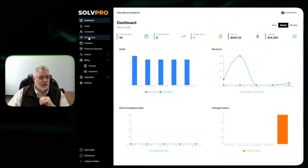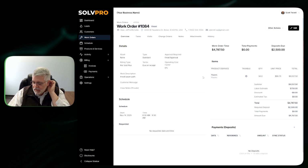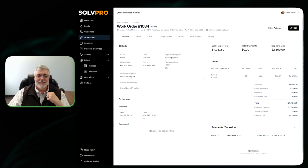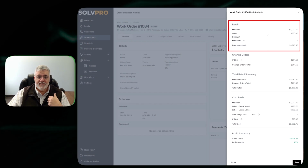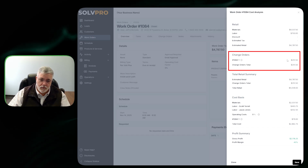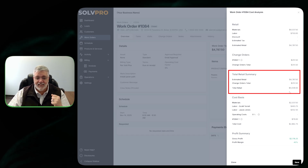So as you look at my screen, we're going to click on work orders, and let's just look at a work order. We'll pick 84. Now, it's important for you as the business owner to be able to understand where you're at on a job in real time. Well, you simply click on Other Actions and then Cost Analysis. And we provide for you a quick cost analysis on this job, which calculates everything in real time. So for example, you can see our retail basis. This is materials and labor that we estimated. You can see the fact we have a change order, which we'll talk about more here in a moment. And then a total retail summary, which is now the estimate plus any change orders.